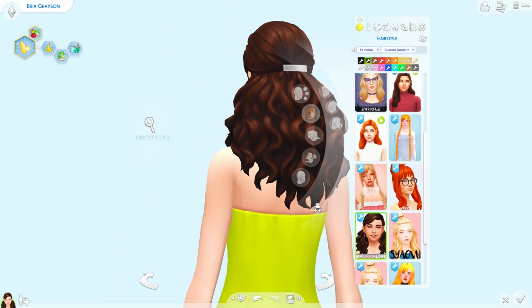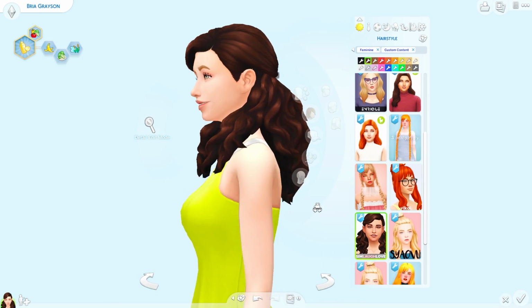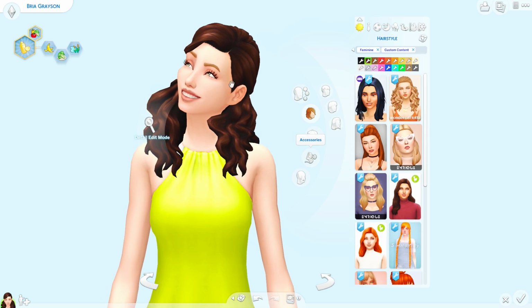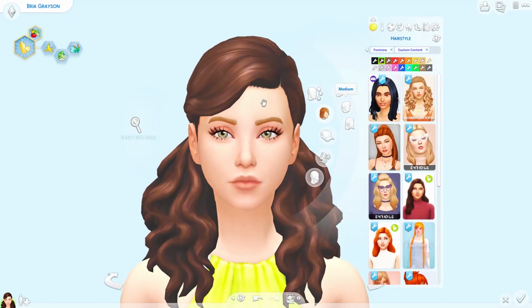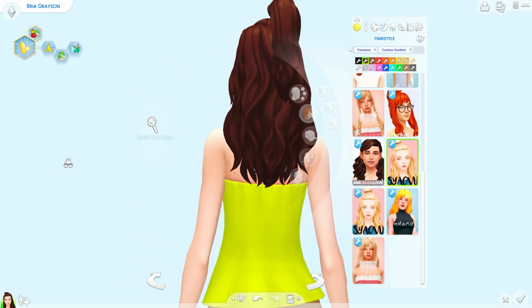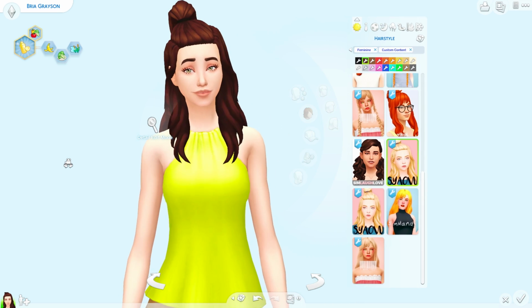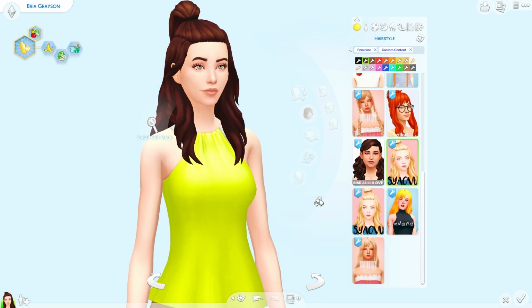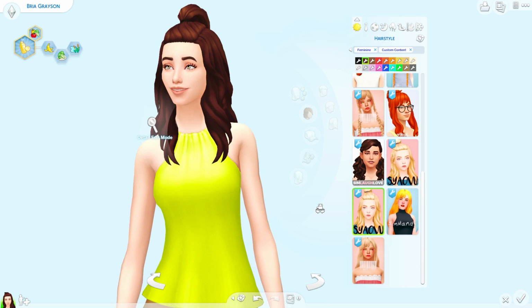Next is another curly one. Oh, with a barrette in the back. Pretty sure I had this one too. Either way, I'm a big fan. I gotta change her eyebrows because this is just driving me insane. All right, the next one is, oh, this is a cute little ponytail one. Oh, this one's cute. I like this one a lot. Okay, this one has a little fix, so it's one behind the ear or not behind the ear.